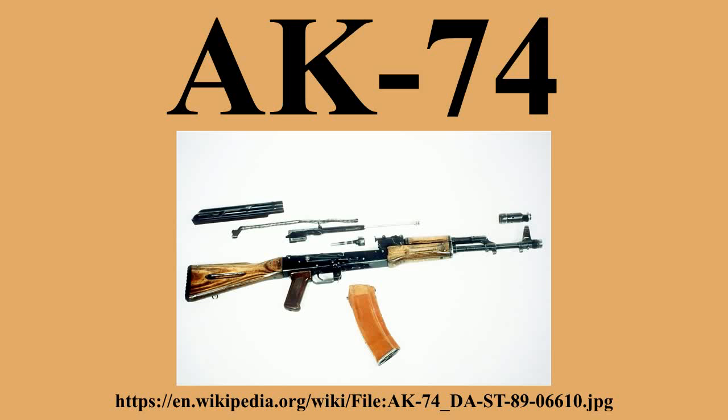The AK-74 is an assault rifle developed in the early 1970s by Russian designer Mikhail Kalashnikov as the replacement for the earlier AKM. It uses a smaller 5.45 x 39mm cartridge, replacing the 7.62 x 39mm chambering of earlier Kalashnikov-pattern weapons. The rifle first saw service with Soviet forces engaged in the 1979 Afghanistan conflict.